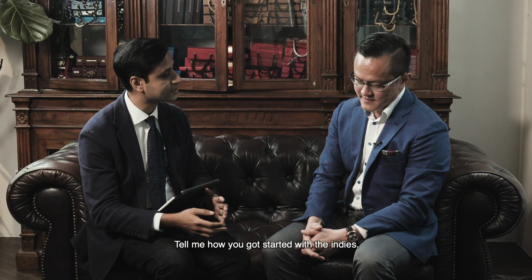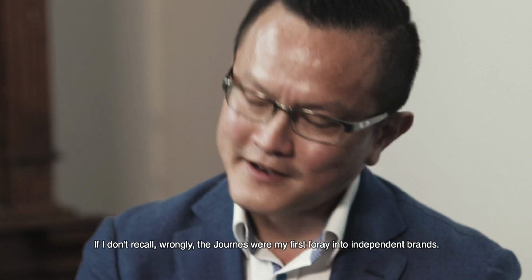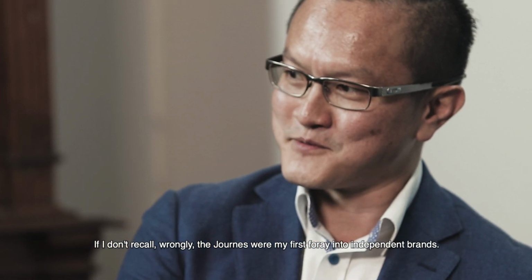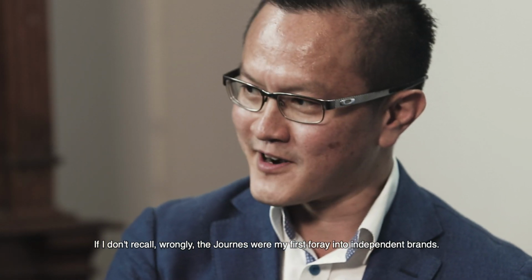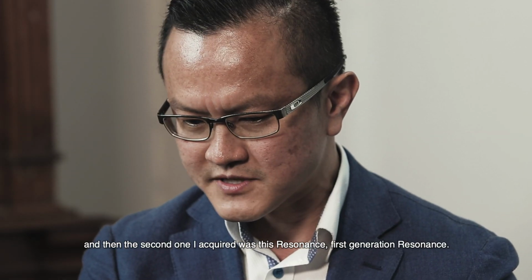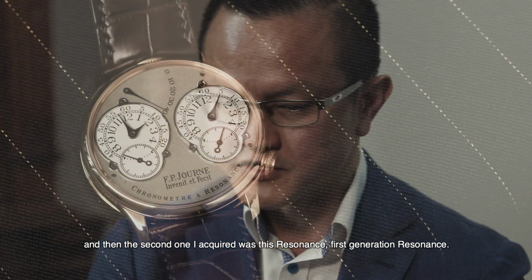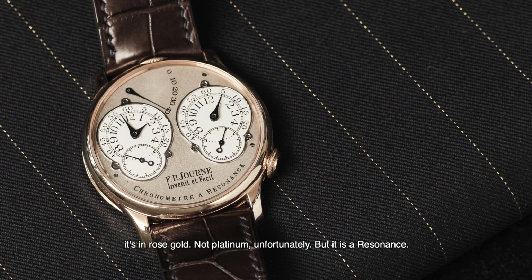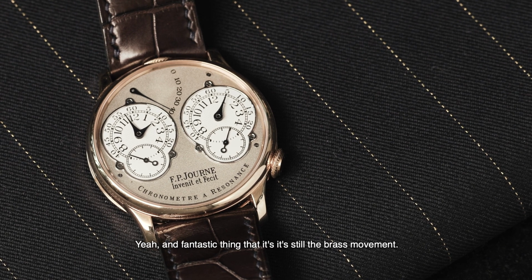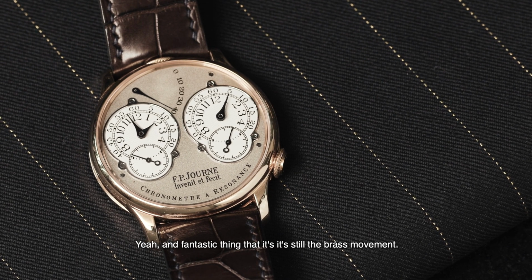Tell me how you got started with the indies. If I don't recall wrongly, the Jerns were my first foray into independent brands. The first Jern I had was an Octaloon. And then the second one I acquired was this Resonance, first generation Resonance. It's in rose gold, not platinum, unfortunately, but it is a Resonance. And a fantastic thing is that it's still the brass movement.